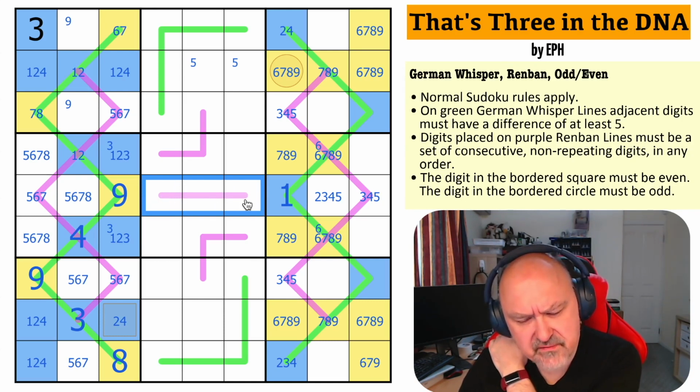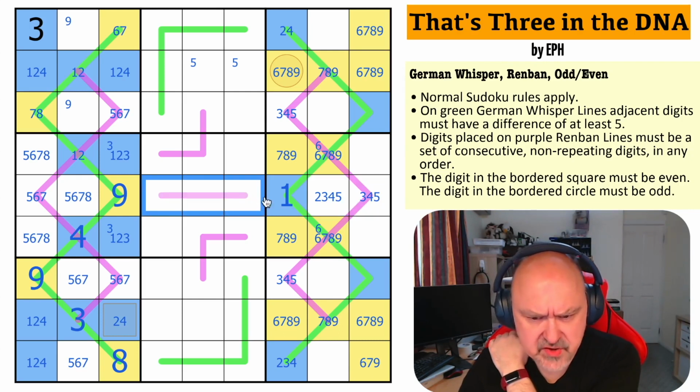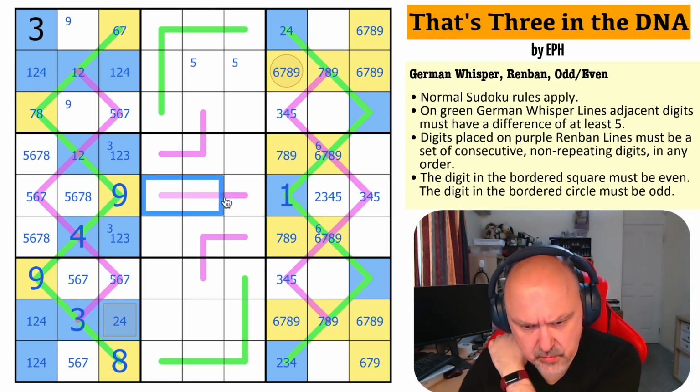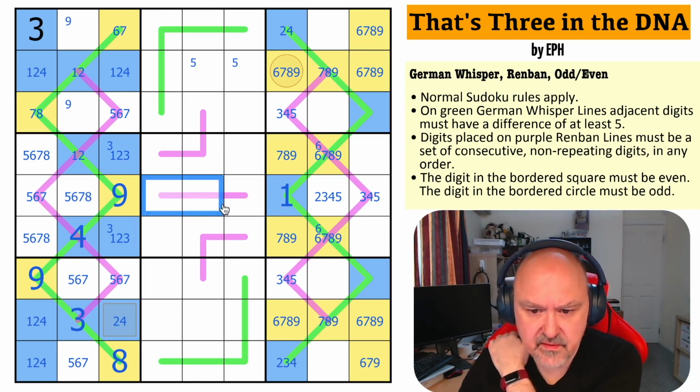If this is 2, 3, 4, both of those are 5. So I can't put a 2 on this at all, because if I put 2 on it, it's 2, 3, 4. That means this is 5 and this is 5. So there's no 2 on it. If I put 3 on this, I've got to go up because I can't use a 2. So it's 3, 4, 5, and that doesn't work. If I put 4 on this, it's 4, 5, 6. And that seems okay. 5, 6, 7 doesn't work. 6, 7, 8 makes both of those 5. And I can't use 9.